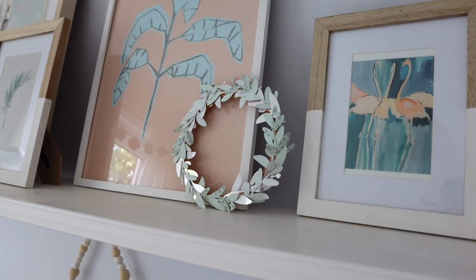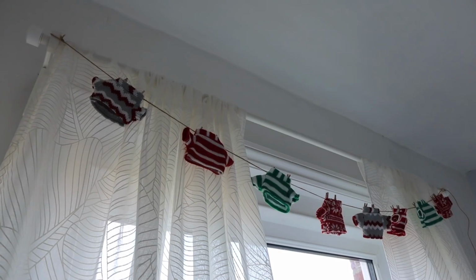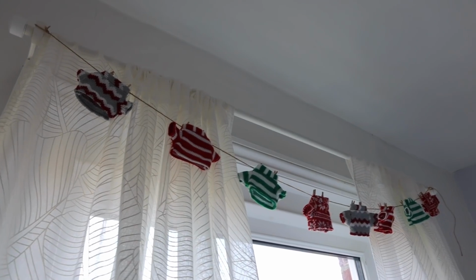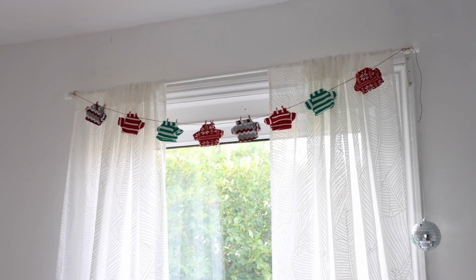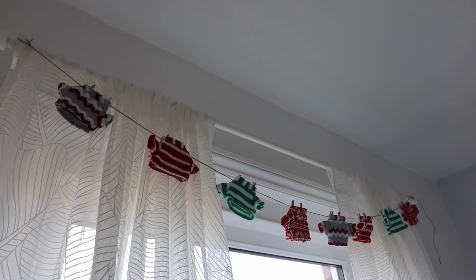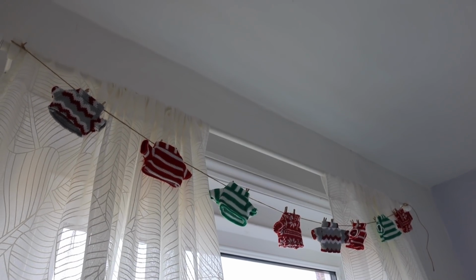I put my little paper wreath up as well, and a tiny Poundland tree in the corner. And I also dug out this tiny little sweater garland that I put up on the curtain rail for some reason. I just thought that looked really cute. That was in a DIY video a few years ago, and I bring it out every year.